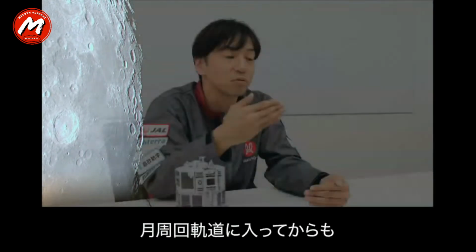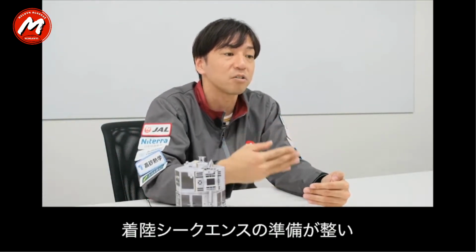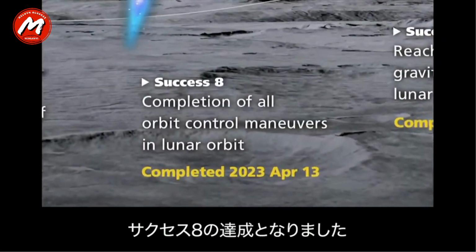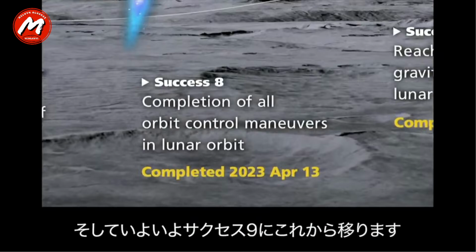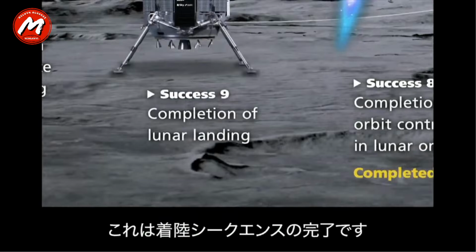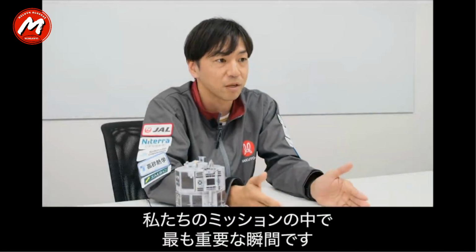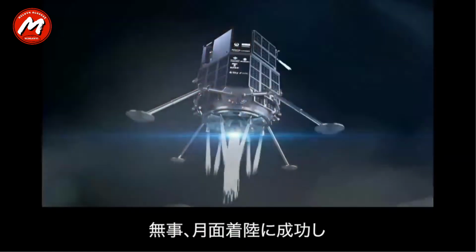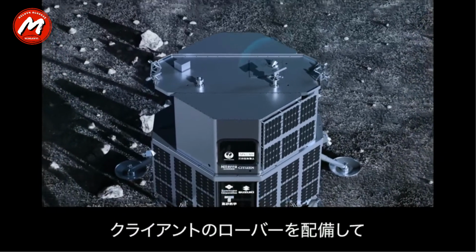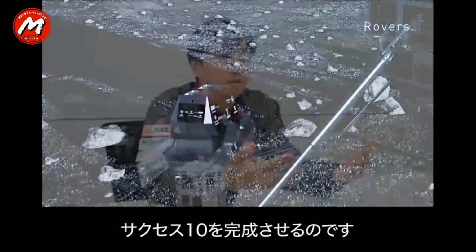Even during the lunar orbiting phase, we carried out a few more orbital control maneuvers, and now we are ready for the landing sequence. Then we are in success 8. Then we will move on to success 9. Success 9 is the completion of our landing sequence. The landing sequence itself is just 1 hour, but it is the most critical moment in our mission. Then if we successfully land on the moon and establish steady communication and power status, finally we deploy our customer rover and complete success 10.